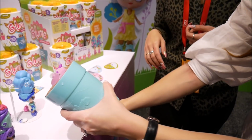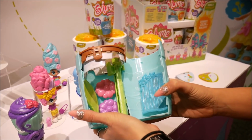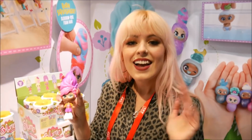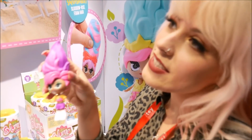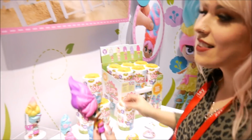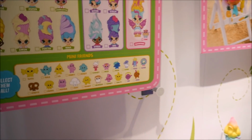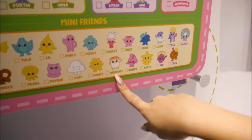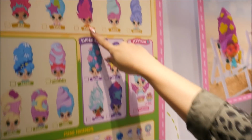And there are more surprises inside. And then you open it up and we love things that aren't wasteful. So this is actually a playset as well. Hey, so we got her outfit on her and the one that we got with the little pet, I love the pet, is Graham. The one we got is going to be Graham. And then for her, we got Ashley.